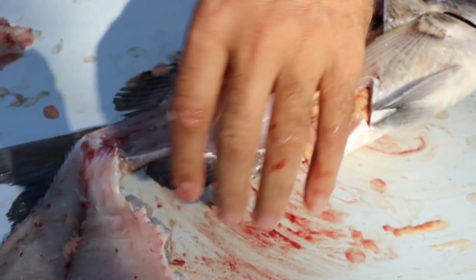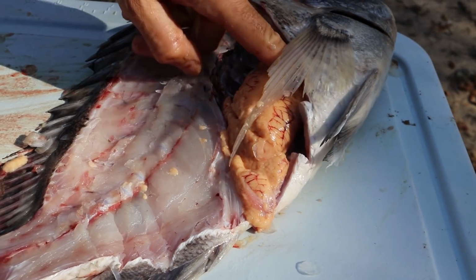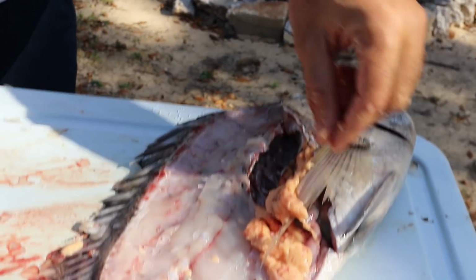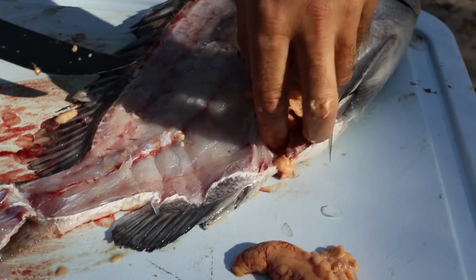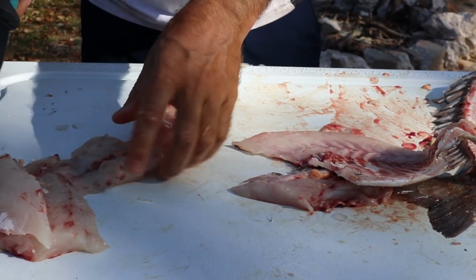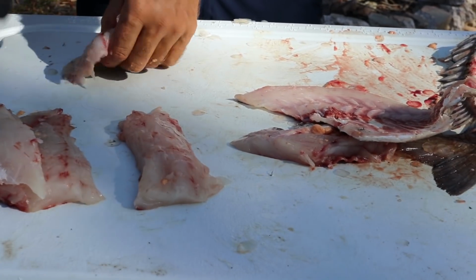That we get here. These are actually delicious, and as you can see, this fillet right here, look at all that roe. Oh my gosh, what? That is all roe right there. So we could technically fry that up if you wanted to. Whoa. At the end of the day, you gotta cut that rib cage out.